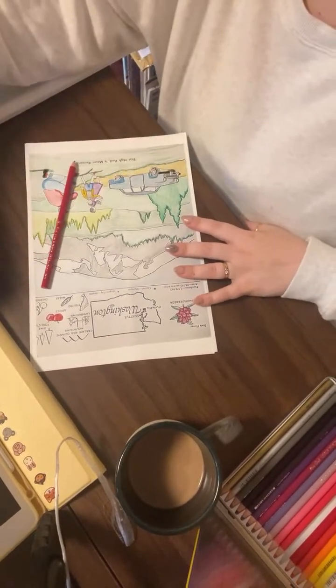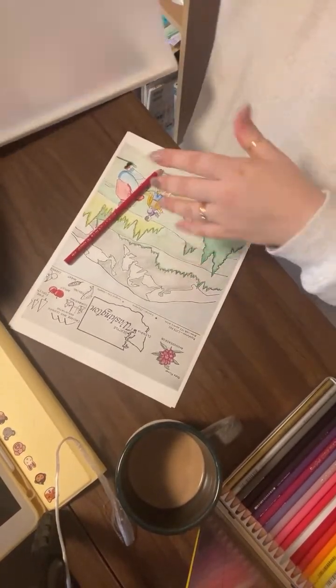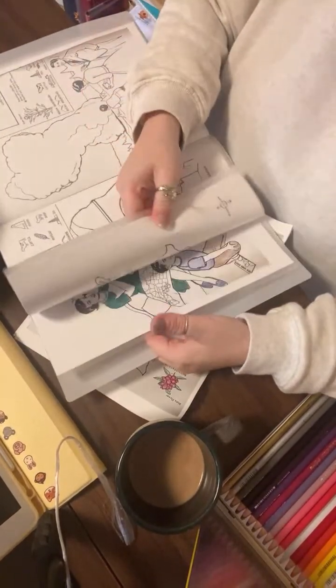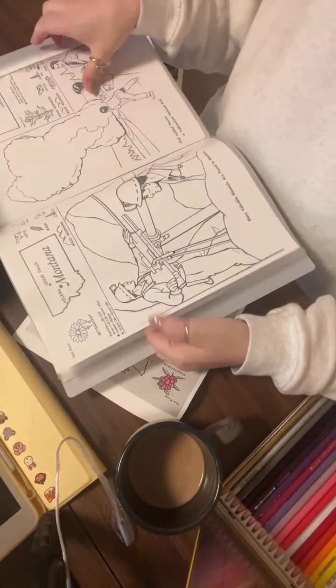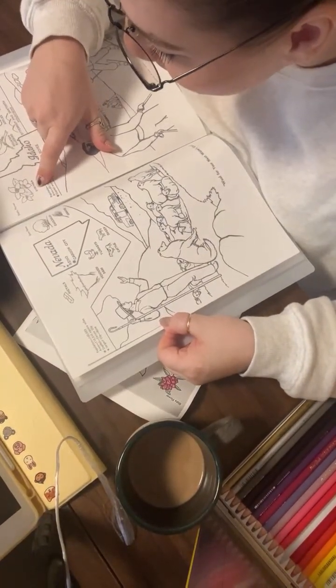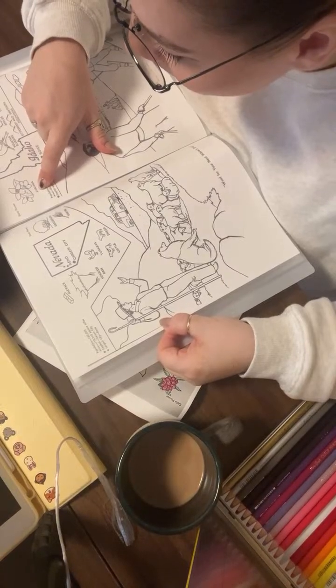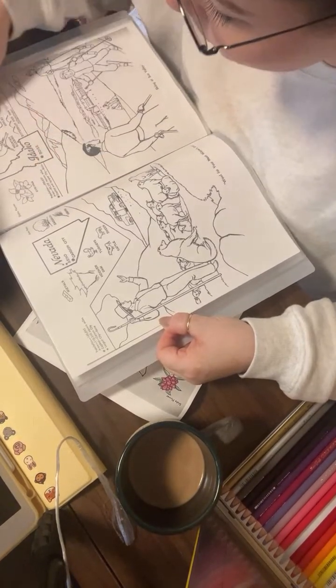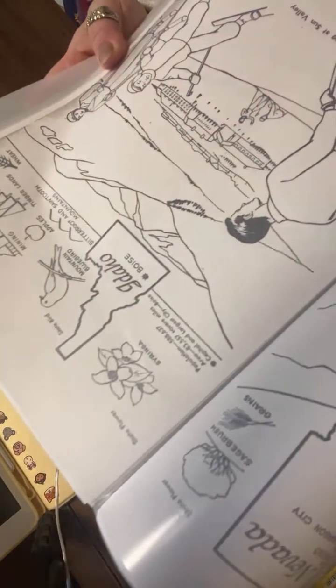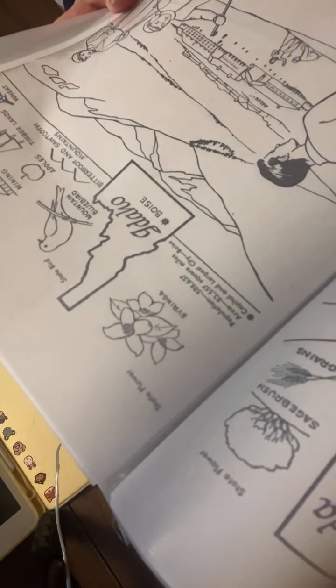What is Idaho's state flower? Such a good question. Let's look it up. It'll be in the book. Where are you, Idaho? It is the syringa. Ooh, that's really cool. Here, let me show you. This is the syringa.